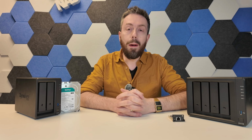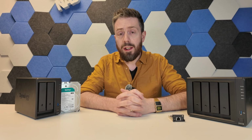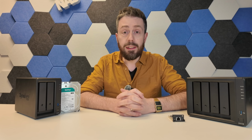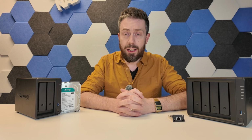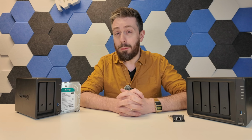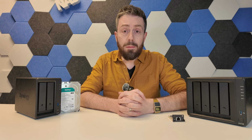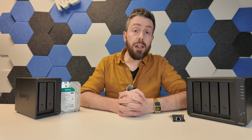So first up, I want to talk about probably the most popular desktop options that people are waiting for, and that is the new DS525 Plus, the DS1525 Plus, and the DS725 Plus, replacing the existing 4, 5, and 2 bay later in 2025. Now, there's 3 main changes to talk about, depending on which system. And we're going to move the DS725 to its own little side because we're going to have to come back to that later.